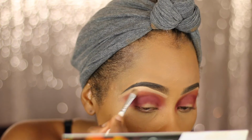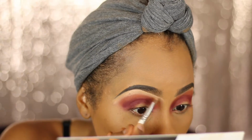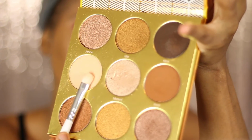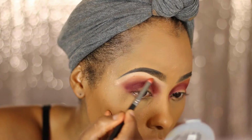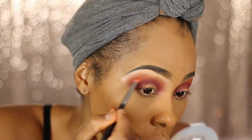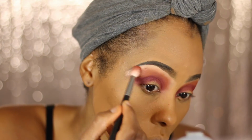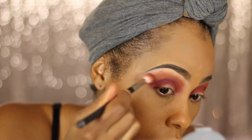And also I'm going to put a lighter shade from the Warrior palette to serve as my brow bone highlight. So I'm going to use that little muted beige color at the brow bone to kind of drag down and blend into those previous colors. And here I'm using my fluffy brush to kind of blend everything out.